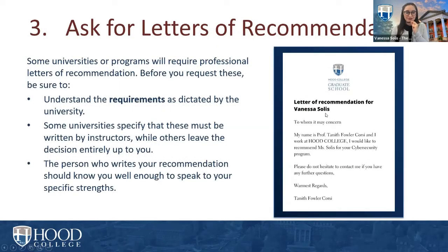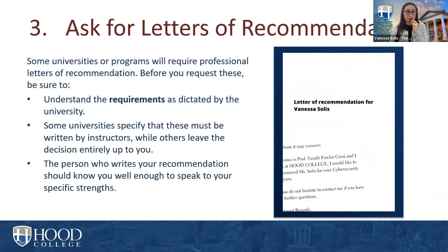Letters of recommendation. Now remember, if you're going to ask for a letter of recommendation, it has to be a professional letter of recommendation. It cannot come from your neighbor, it cannot come from your cousin. It has to be someone who has worked professionally with you. It can be a teacher, it can be the director from your job, it can be the manager, it can be someone who knows you and who knows everything that you have achieved in the past.